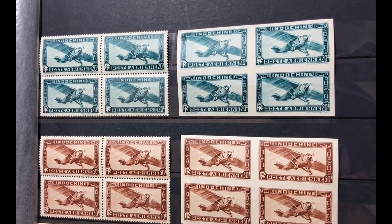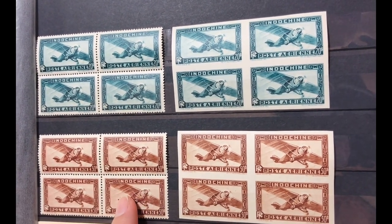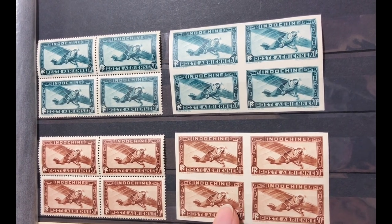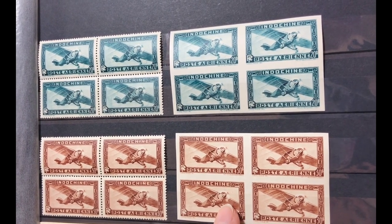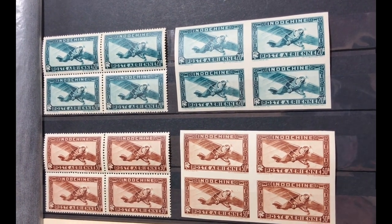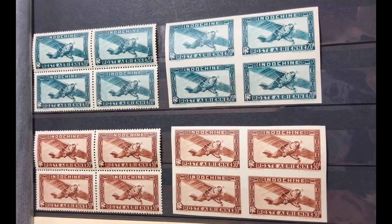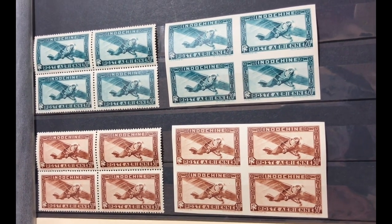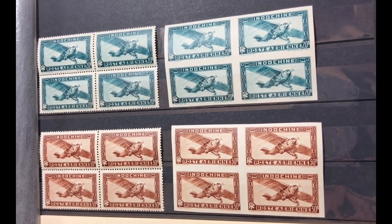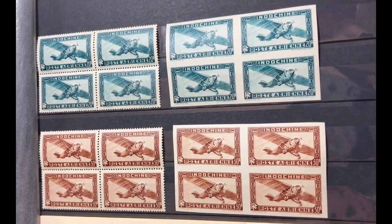In my set, I have a block of 4 of the perforated version, and as you can see, something unique, I have a block of 4 of the imperf version. These imperf versions, they go for a pair of them for $170 in mint condition. That's why I thought it was kind of unique when I saw it. This is a block of 4, not just one pair. The perforated versions go for a pair. They are $24.50 mint and $13 in used condition.